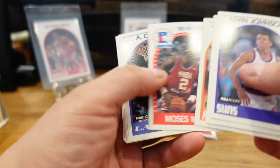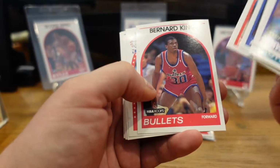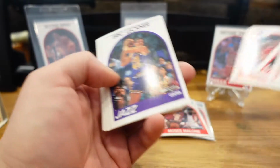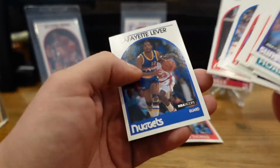Oh, Moses Malone. We'll put all the All-Star guys to the side. That All-Star card is really legit. There's another one. Yeah, this one looks good too, but we'll just put them to the side. Don't waste any time bagging them up. We'll bag them up later.